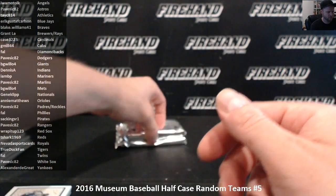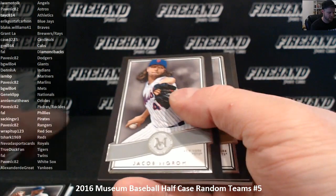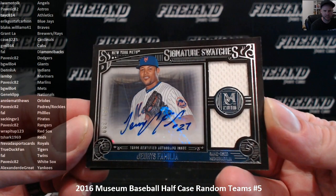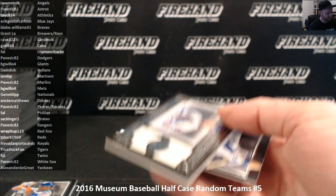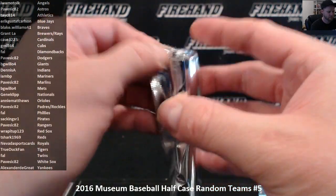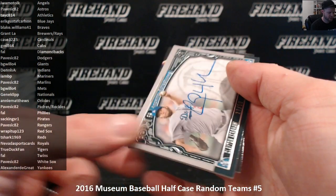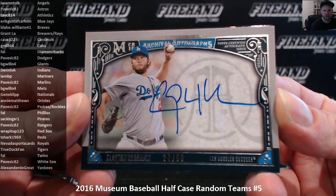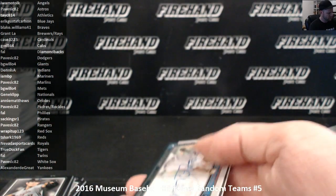Ichiro. Jansen, DeGrom, Cespedes, and Yuri's Familia for the Mets at a 399. BG Willow, double jersey autograph. Familia, Donaldson, Archer, Hosmer, Strasburg, and Kersh Doggy Dog. 27 of 50 Padres Doyers, Clayton Kershaw, Pavezic 82. He's good.